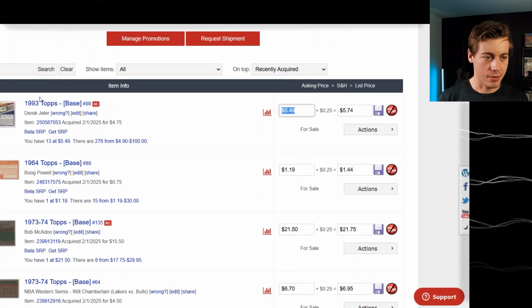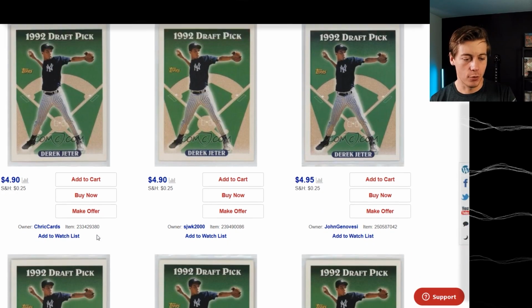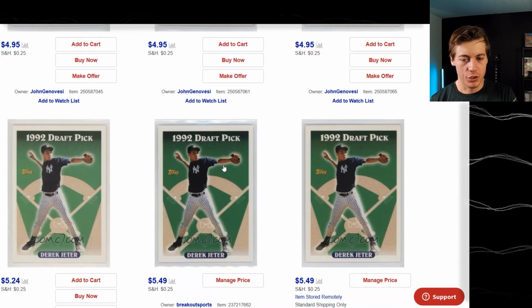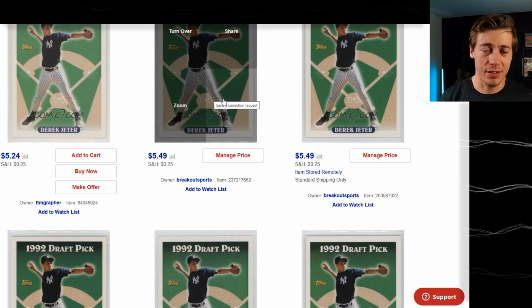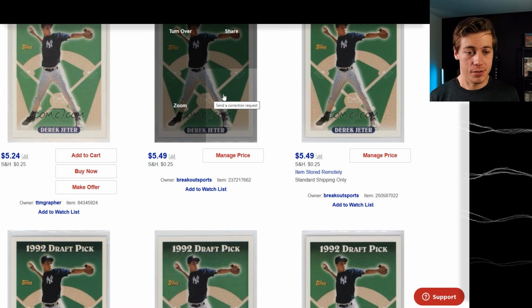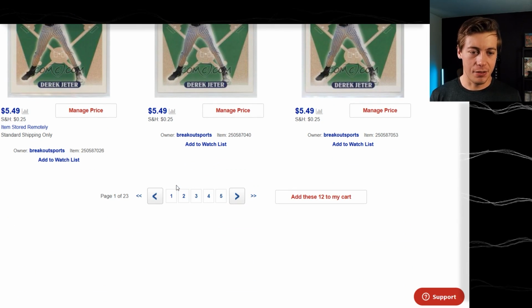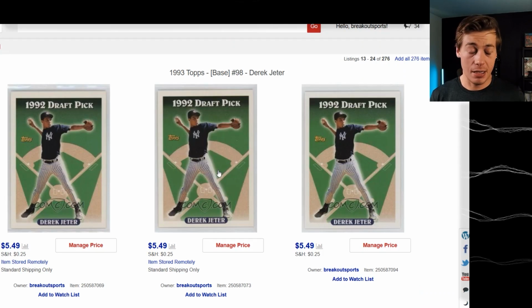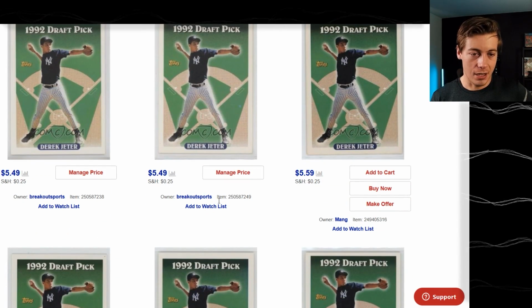But yeah, so I actually purchased a ton of these Derek Jeter Topps cards. So for his rookie card, he's got really cheap. You can see right now the floor is $4.90, which in my opinion is still cheap. But I bought a lot of these cards. I want to say close to 15 of these cards because they were at $4. So you can see $5.49, $5.49. I think they'll stabilize around $5 to $6 in my opinion, of course. It's a super popular card. So yeah, I have all these over here.